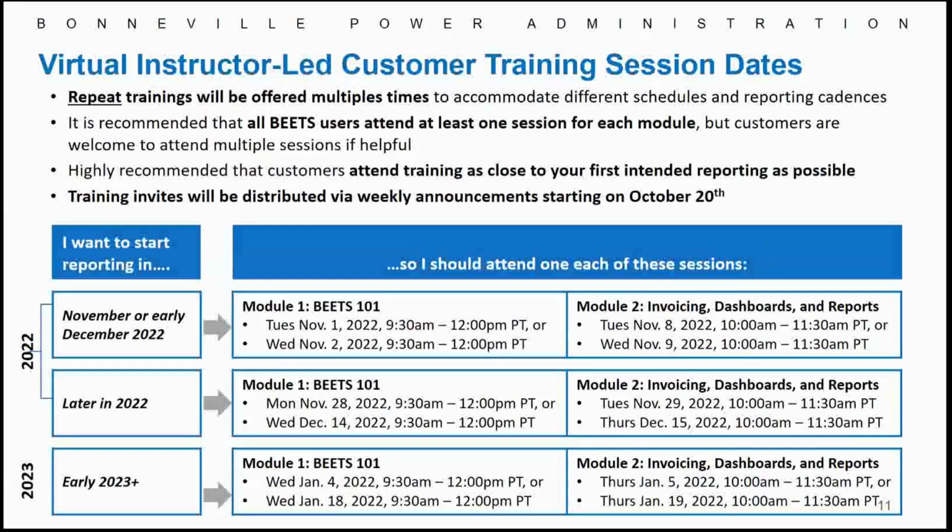There are going to be also a group who says, hey, I'm not in a rush. I want to see how things settle out with the BEETS system. I'm going to hold till next year. So we will have some sessions in January set up for that group of people. Or, if there are some people who just want a refresher, they're welcome to join also.